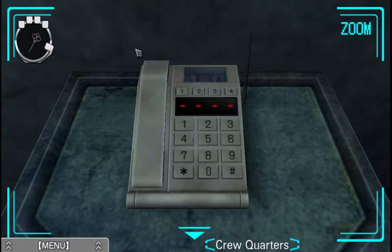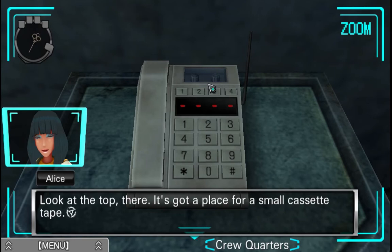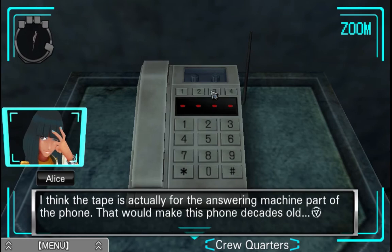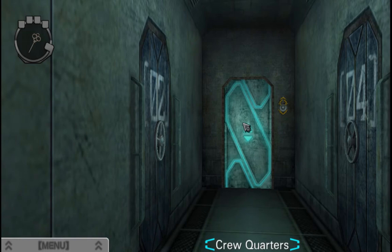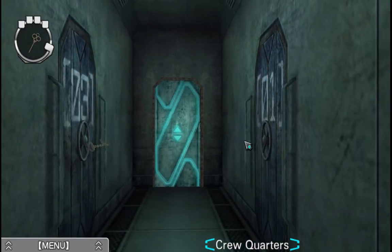Okay, the phone, but it doesn't have the weird satellite dish on it. A phone. It looks rather old. Look at it up there. It's got a place for a small cassette tape. I think this tape is actually meant for the answering machine part of a phone. That would make this phone decades old. No, it doesn't look that old, I guess. Oh yeah, it's 28, so yeah, it is really, really old for them.